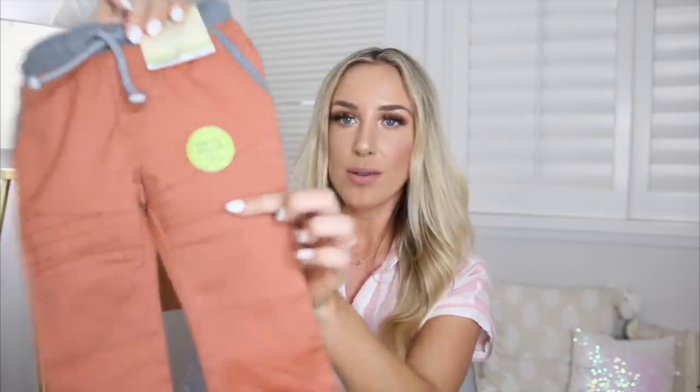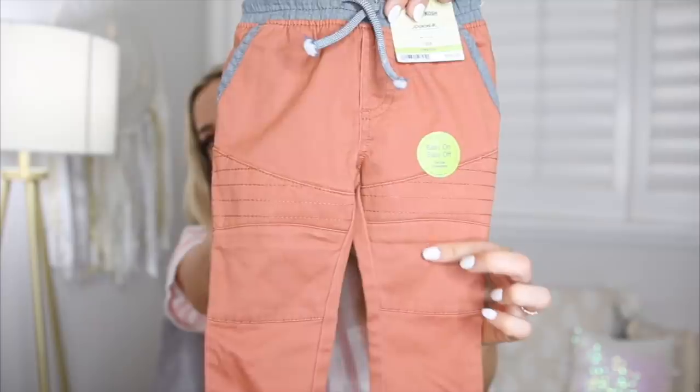We also grabbed these really cute little pants in this rust orange color. Again, these are kind of like a moto detailing pants, so they have some seam details right there. I think these are so cute, and Christian's always in need of pants. I feel like because he's crawling a lot and he's always on his legs and knees, they get dirty really quickly, and he specifically needs jogger styles like this that have a stretch at the waist. So I like these pants a lot. We'll see how long they actually last fit-wise for him.